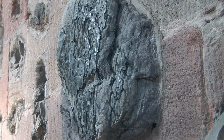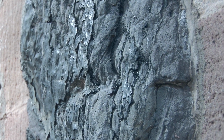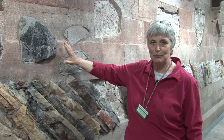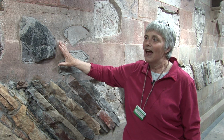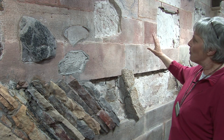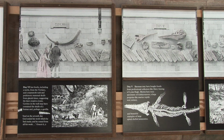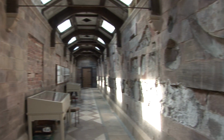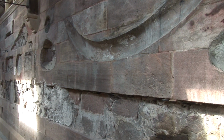So being able to see these fossils that have survived 300 million years is one of the joys of being able to be here in this gallery, and to imagine what else the Victorians would have been able to see and wonder at. The gallery is the only one of its kind in the world, so we like to say unique. It's important internationally because when the gallery was built, there was a lot going on.